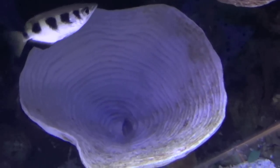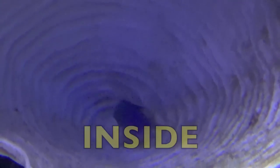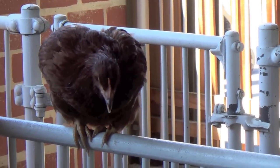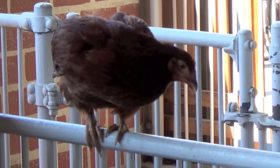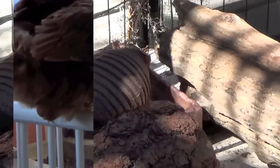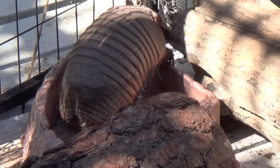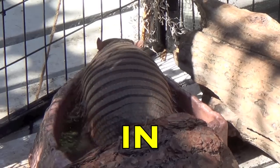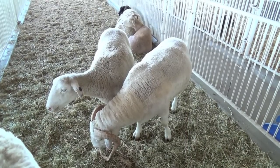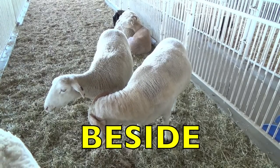Where is the little blue fish? Inside the shell. Where is the brown hen? On the rail. Where is the armadillo? In the water. Where are the two sheep? Beside each other. Good job.